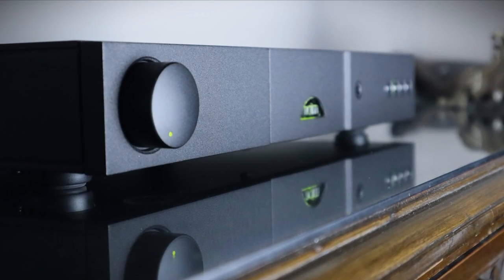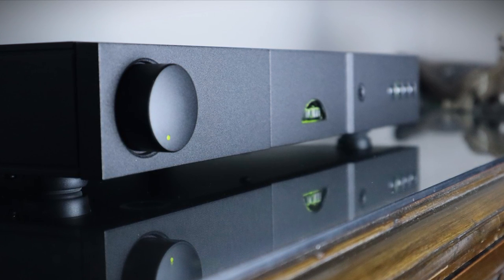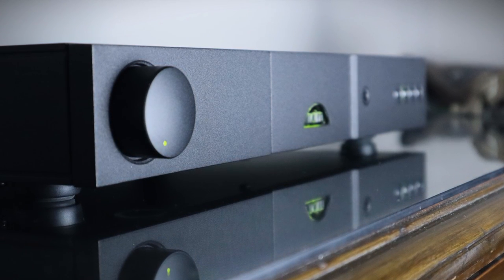Let's start with the Nait 5Si amplifier, which I think pretty much is star of the show. The clarity is right up there with the class leaders, and the bass definition and control, well, I'd say that is class defining. There isn't another amplifier that I've come across sub £2,000 that can hang on to a fast bass rhythm as well as the Naim.